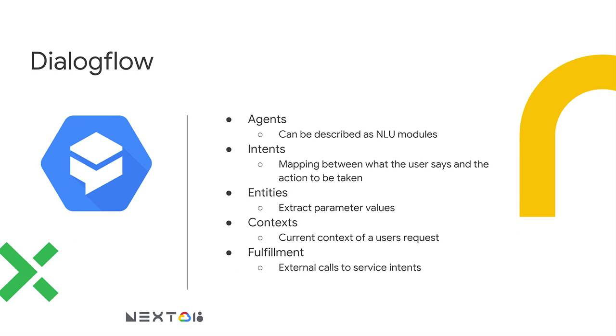In terms of Dialogflow itself, and we'll go through this in a little bit more detail when we do a demo, there is an agent. You can think of an agent as a sort of NLU module. It's an encapsulation of entities, intents, and contexts.